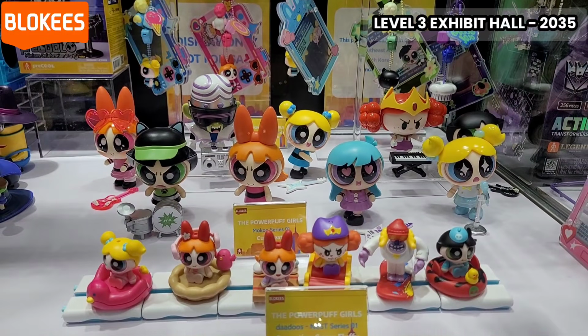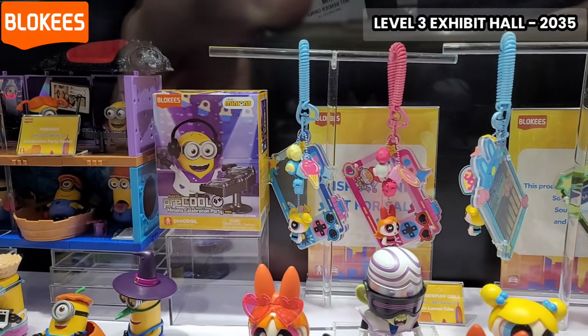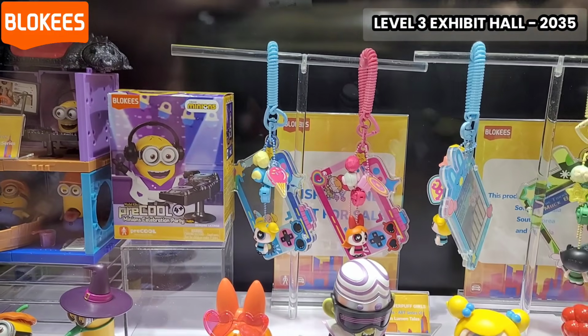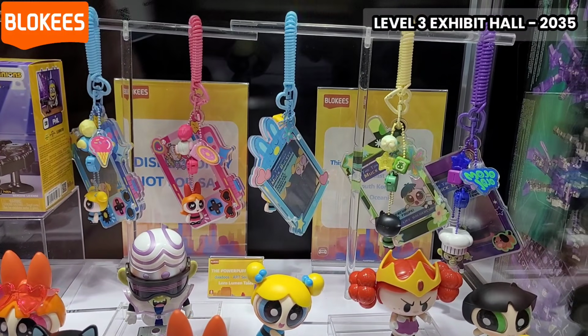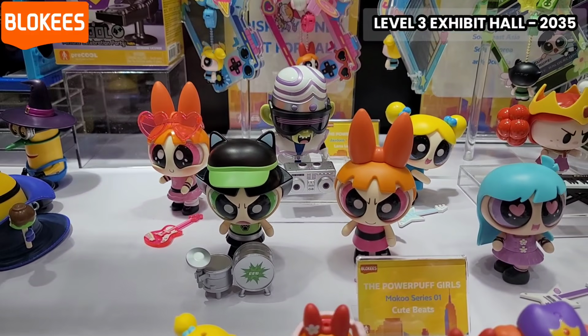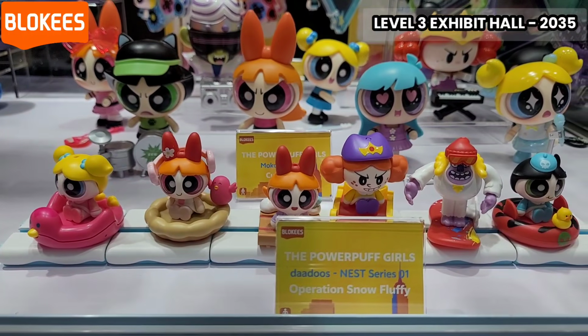I don't have any of these, actually, and I think I need to grab a couple. That's really cool. Back there, they got these, what are those, like luggage tags or something like that? I'm not entirely sure what those are. But the sculpts on these, and then the colors just absolutely pop, and I'm digging that.